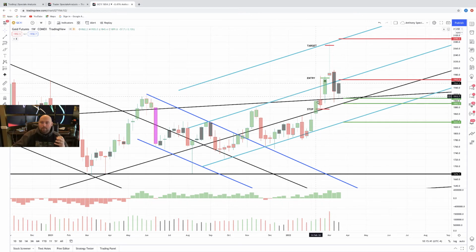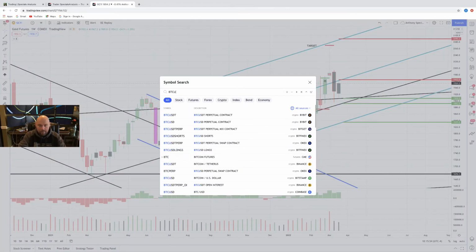But we timed this one perfectly. We hit the entry perfectly. We hit the exit perfectly. So the analysis does work. It's just a matter of being patient and waiting for the right setups. When the right setups occur, you just have to be prepared to step in and act upon them.